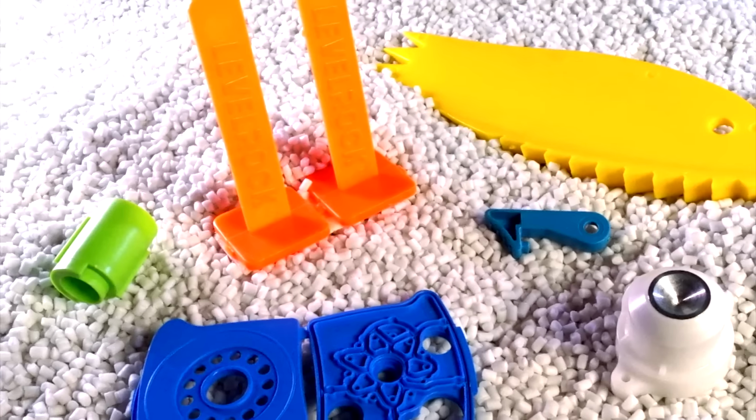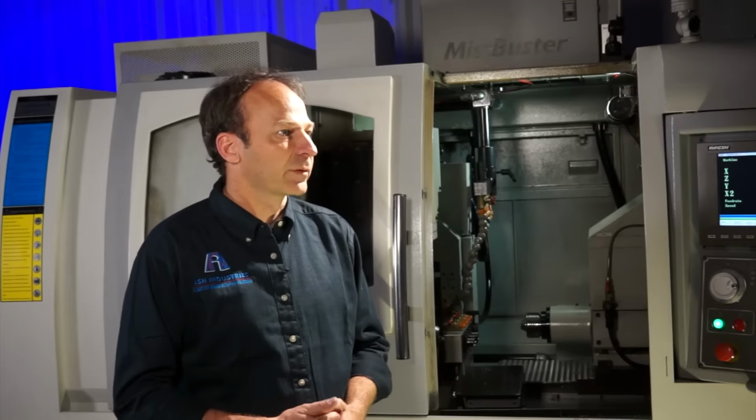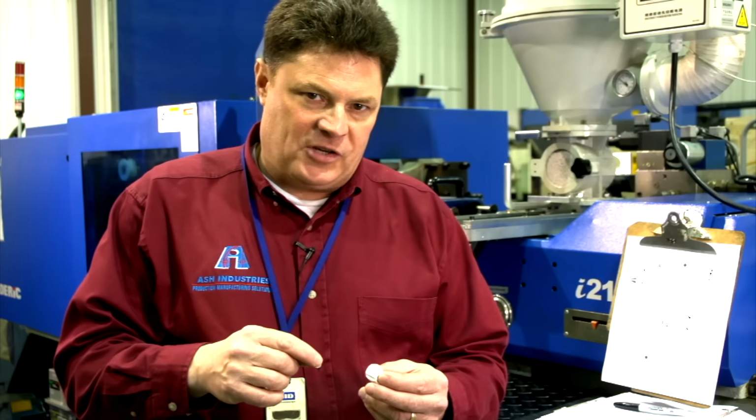What other substances are going to be around the component? Ease of manufacturing, ease of assembly. We call it DFM, Design for Manufacturing. What will make this product absolutely successful?